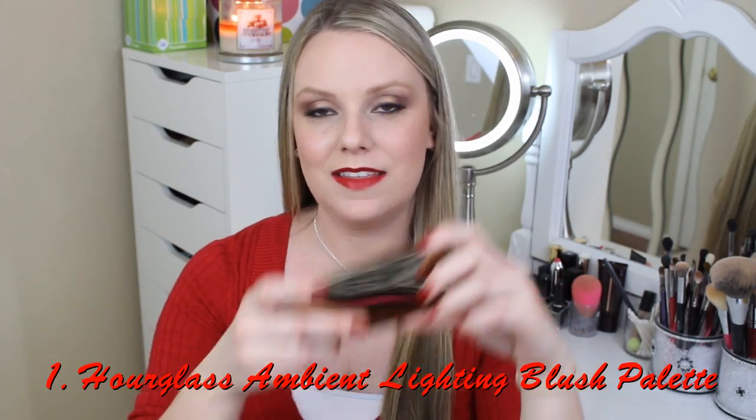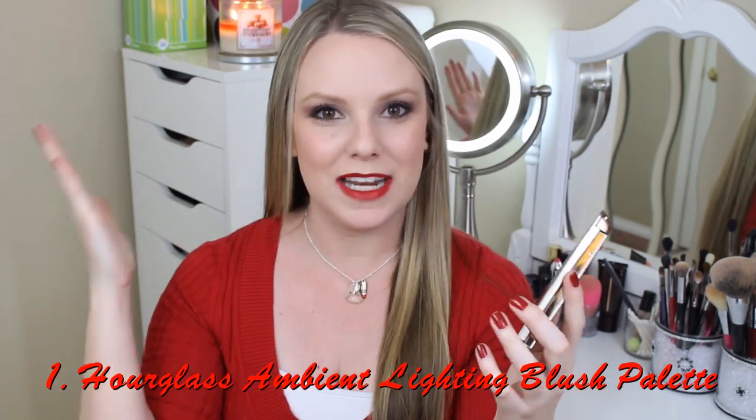Alright, so the first palette, this is the Hourglass Ambient Lighting Blush Palette. I used this in a tutorial a couple of weeks ago. I'll post that in the comment section down below if I can find the tutorial. But I absolutely adore Hourglass products. I adore their blushes, and this was like the best of both worlds for me because it has 3 of their blushes all in one palette.